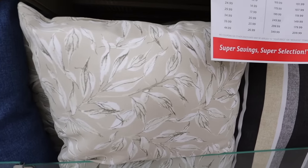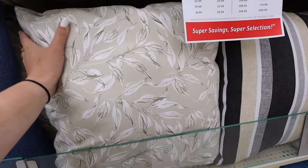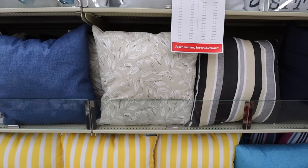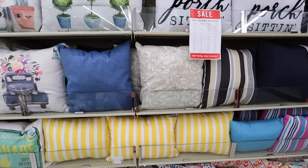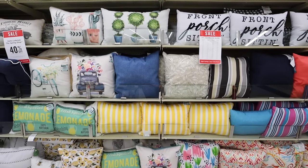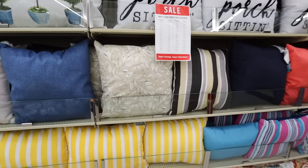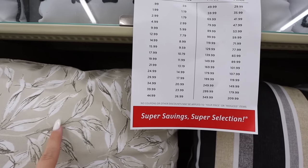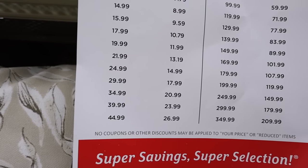This one's really pretty. This pillow right here, and this is like a really nice outdoor pillow. I love the leafing on it, it just looks more high end, because a lot of times outdoor pillows, as you can probably see here, are just very bright, in your face, cartoony, and this is a lot more muted and different than other outdoor pillows I've seen. This one is $29.99, so on here would be $17.99.